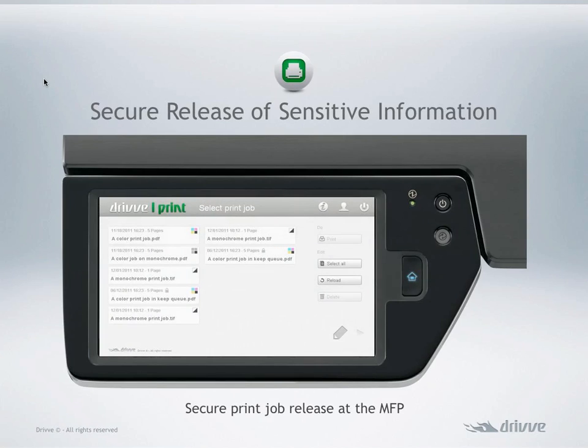So I'll take you through some of the solutions, and specifically what that would look like on your MFP device panel. So one thing we mentioned was having sensitive information. Maybe it's a form that you need to print out that might have a social security number on it. Could be payroll data, really anything that you don't want anyone else just to be able to see.